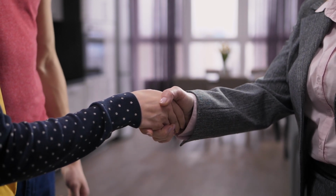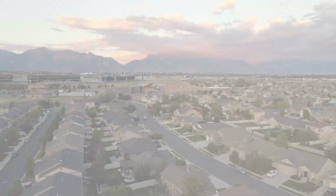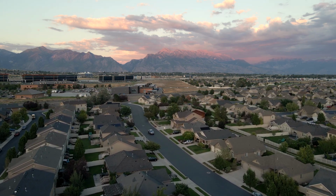We got together and we started to review the purchasing process. I was able to answer his questions, and I gave him the next steps so that he could meet with the lender. This way he could review his numbers. I assured him that I would keep him in his comfort zone when it came to his monthly payment. Once we had his numbers and a pre-approval from the lender, we started to look at homes in the area that kept him close to work and let the teenage boys stay at their same school. We saw a few homes, and then we found the one.